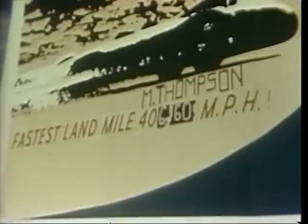The car flashes through the timing lights. They are recording the fastest time that man has ever crossed the surface of this earth. In just over 10 years since the first hot rod ran at Bonneville, the challenge had been answered. Mickey Thompson had gone 406.60 miles an hour and somebody remembered to change that sign.